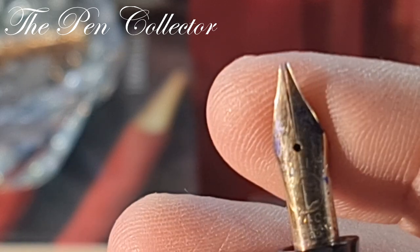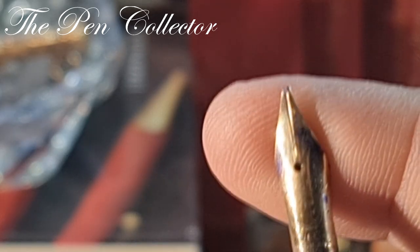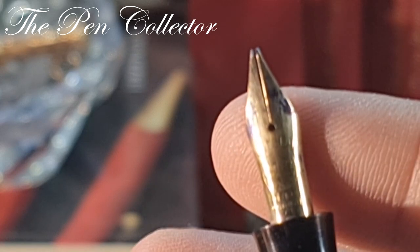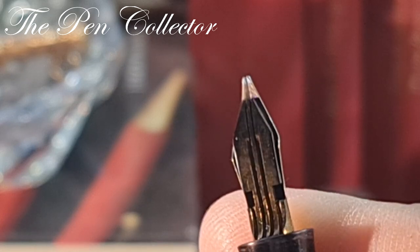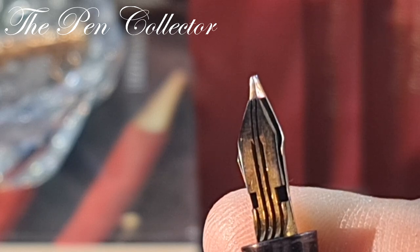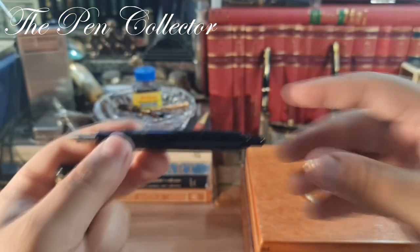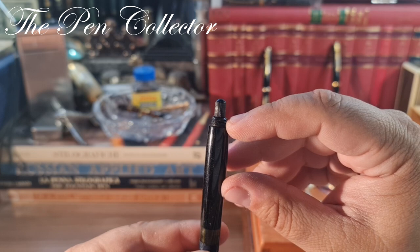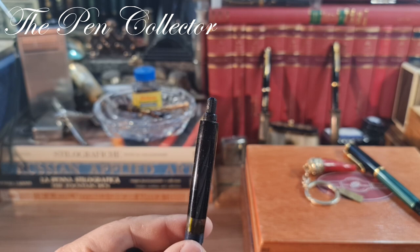As I told you, unfortunately, the nib is a little bit misaligned at times, but I'm sure I can manage to fix it. And on the back, guys, it has the famous key slope type feed. You know, this is my favorite feed, and it tells us that it is from the beginning of the 1950s. I didn't test if the piston is working, but it certainly lacks its blind cap.